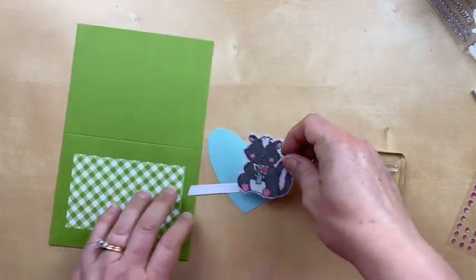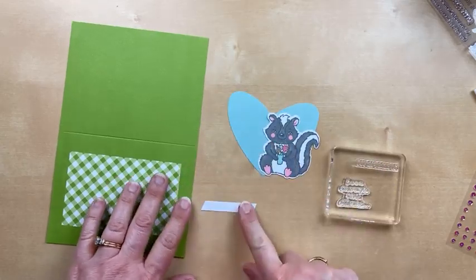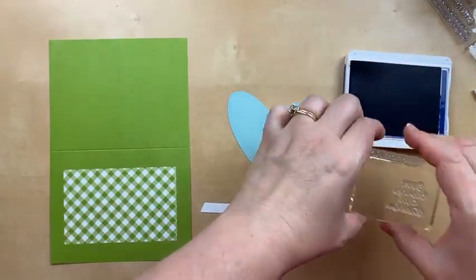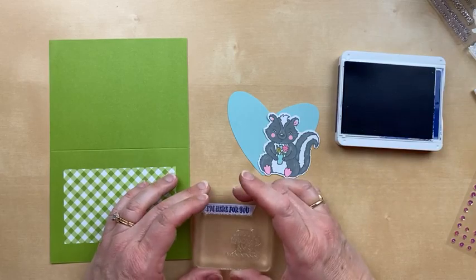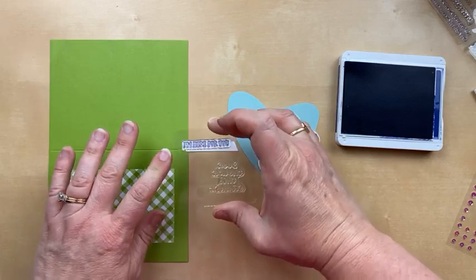So on this one, we're going to have some stamping on the hearts, and then we're also going to have some stamping on the white piece. So again, we're using the Starry Sky. That's the color that comes in the kit. And Starry Sky is a new in color. I love the new in colors. This is the darkest of the blues.